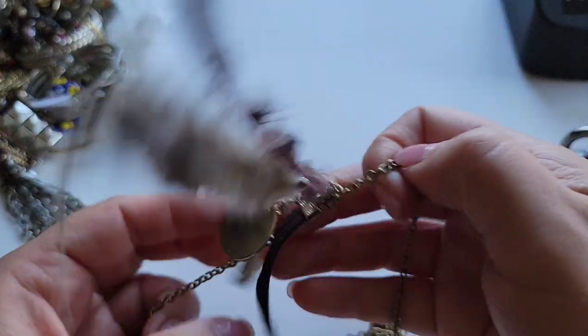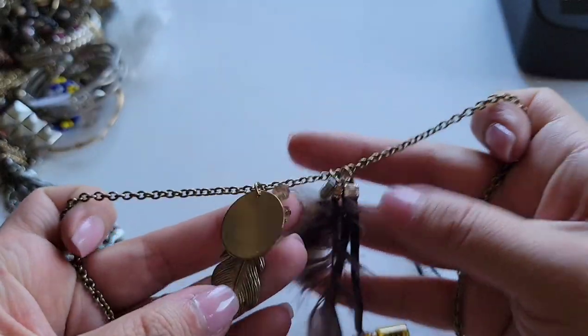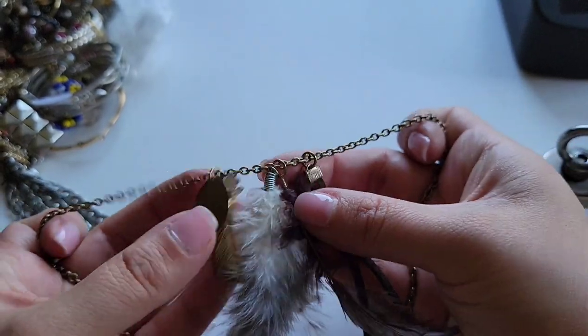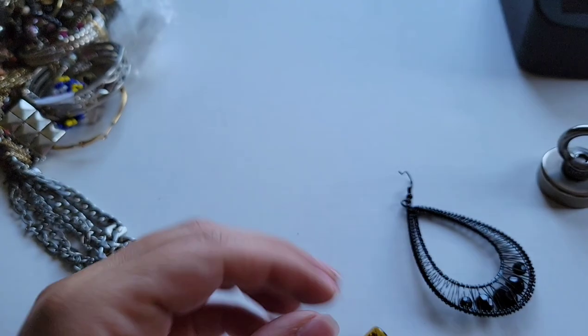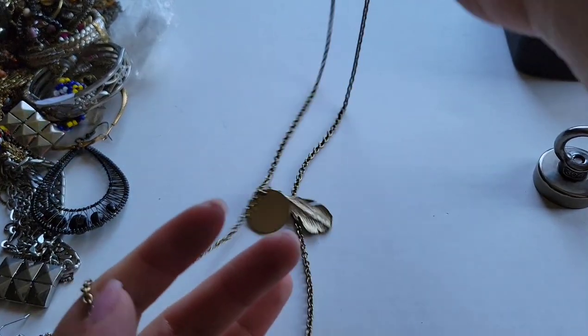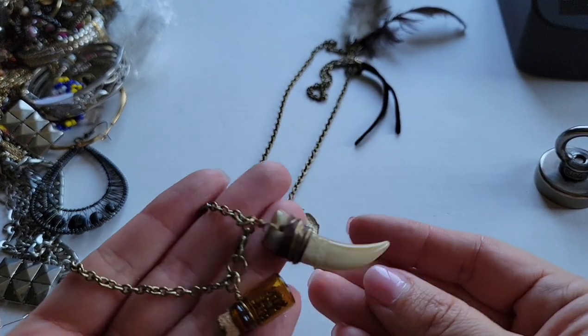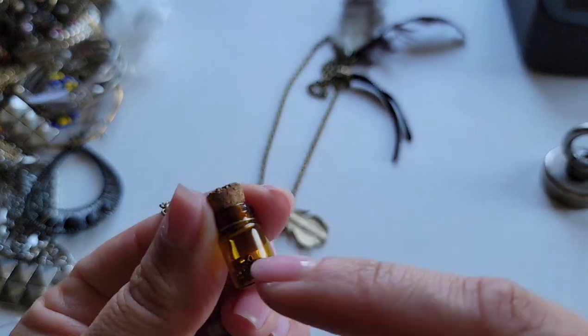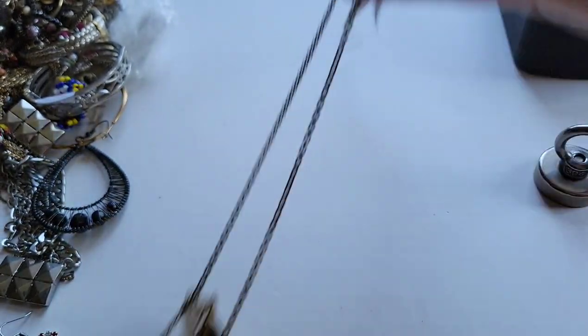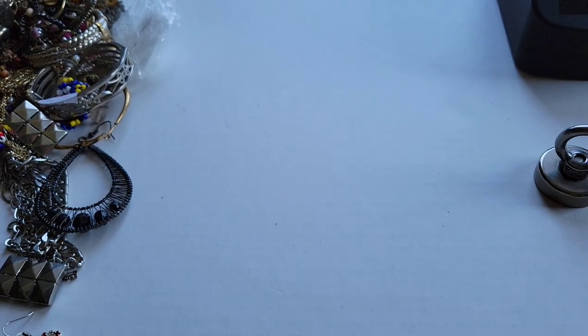So, let's see here. This reminds me a little bit of Lucky Brand. I just have some feathers, a piece of, I'm pretty sure this is faux bone. But I do like this little glass vial. Very, very cute. Put that to the side.